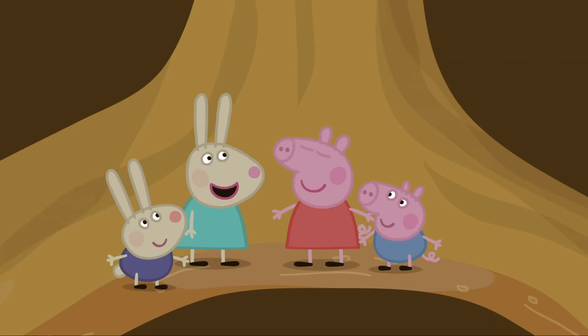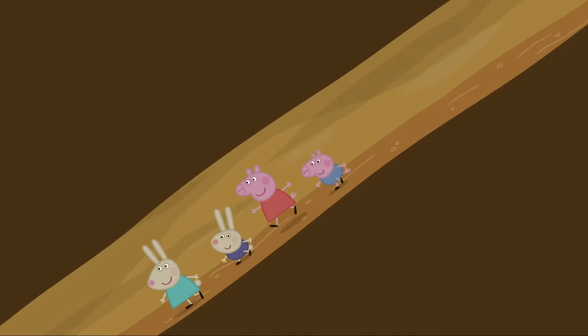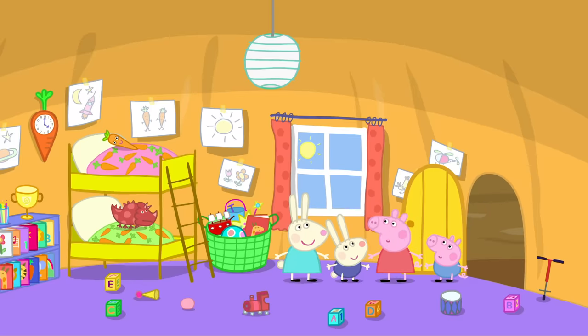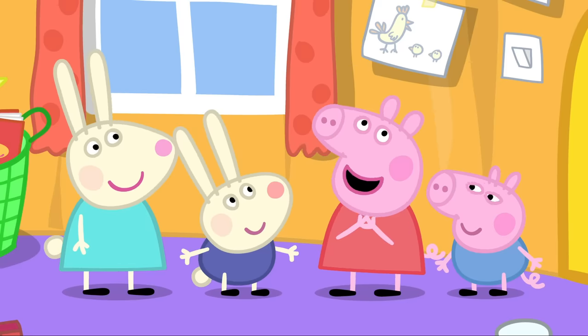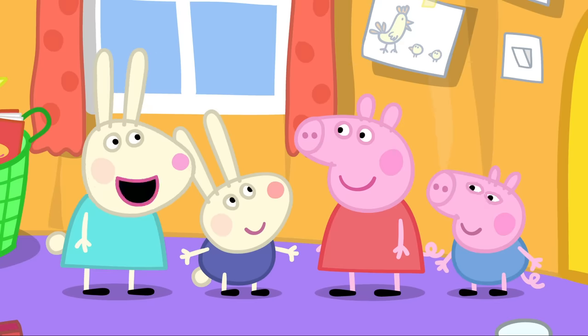We don't have stairs. We have tunnels. Wow. Rebecca's house is a bit different to Peppa's. This is our bedroom. Wow. You have a bed and a window and a toy box, just like us. Of course. I like your house. I wish I was a rabbit. I know. Shall I teach you both how to be rabbits?